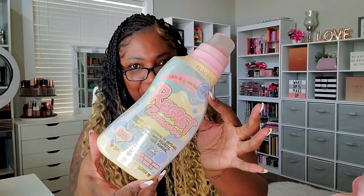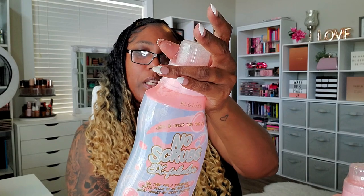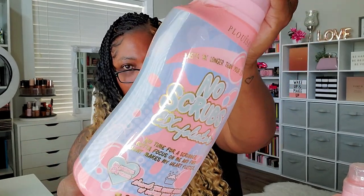But child, this stuff, one of these spilled. It's this one. This one is a summer body wash. Oh, shimmer body wash. Oh, and it's all sticky. I'm going to have to wash it off. But look how cute. Super cute. It is a shimmer body wash. Bathe away those troubles in bubbles. Regret remover. I like that. Okay, she's sticky, but I like it. No scrubs exfoliator. This is a body scrub, when in doubt, scrub it out. So I'll put this next to my bathtub as well.